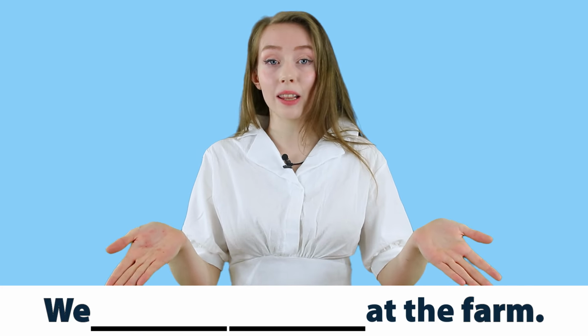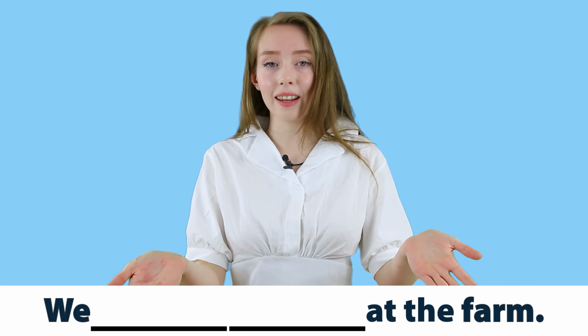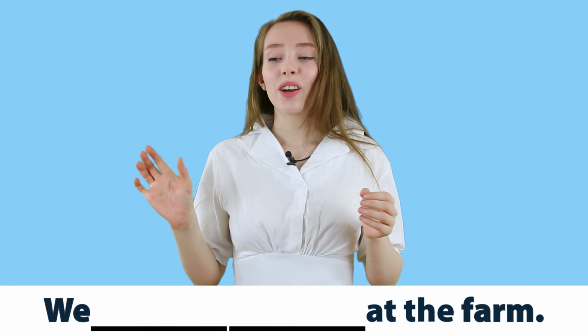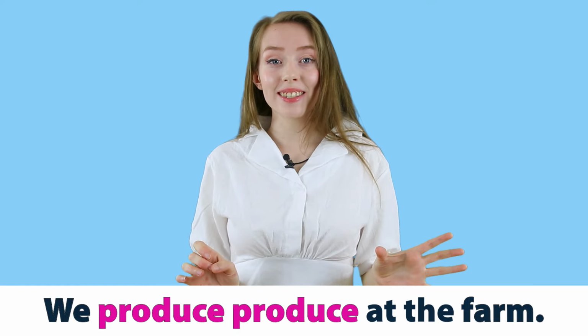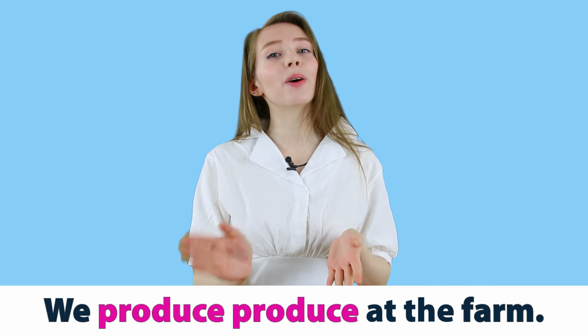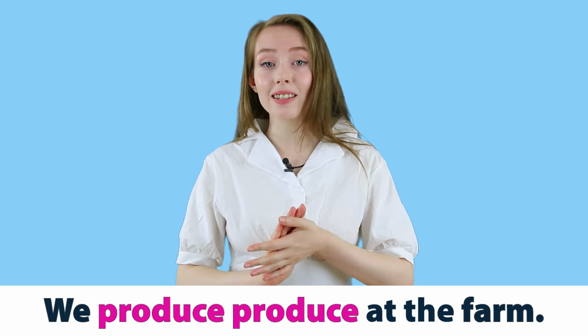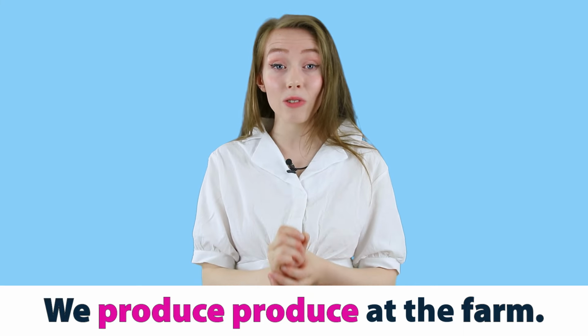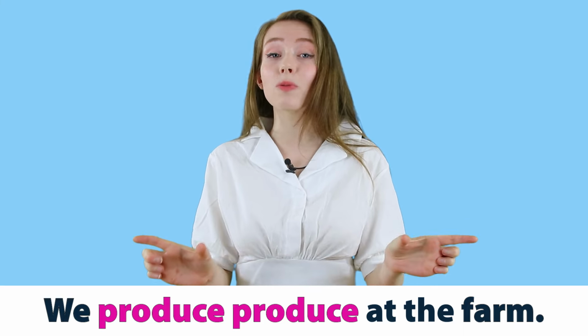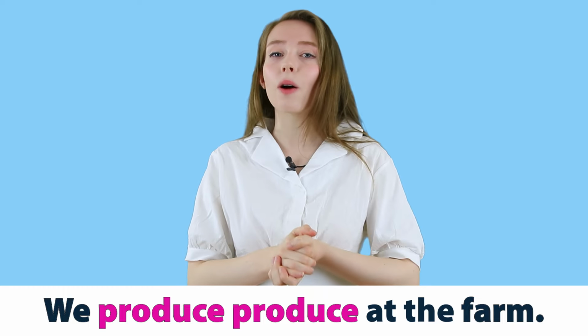What words go in these two gaps? Any ideas? Well, the answer is we produce produce at the farm. They look exactly the same, I know. But the pronunciation here is really important. It changes the meaning and gives you two different words. So let's find out why.